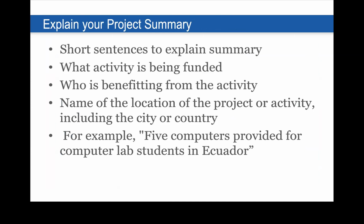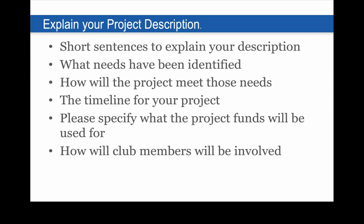So project summary, Elena, you want to recap for us? So in your project summary, we need to get certain information. We need to know what the activity is that's being funded and who's going to benefit from that. We also need a couple other details, such as the name of the location or where it's happening and what city or country. But just know that in that project summary, it's just a simple sentence, as you can see in the example, 5 computers provided for computer lab students in Ecuador. It's telling us the activity being funded, where it will be. And so that's the only information needed there.